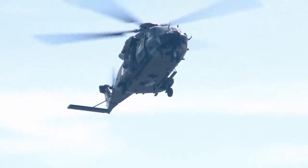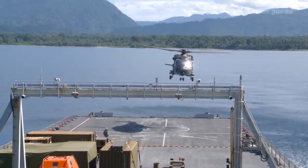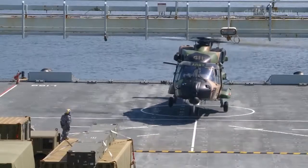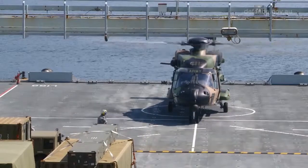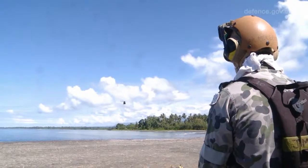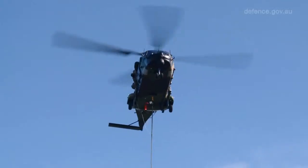The operational tempo, terrain, weather and flying conditions provide the aviation team from HMAS Albatross a real opportunity to become better acquainted with this relatively new aircraft. As far as performance on the aircraft, yep, hot and humid. This aircraft's originally designed for operations in the European type theatre, so yeah, we're getting a bit of a workout at the moment.